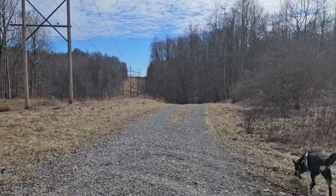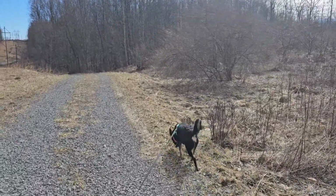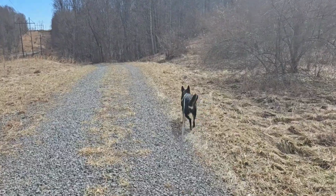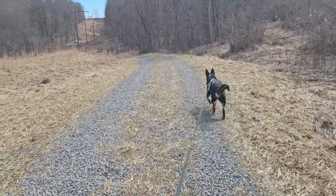When I get up here, I'm gonna have to cut it off and come back to y'all, because I gotta walk down this mountain and hold on to her. She's kind of excited.